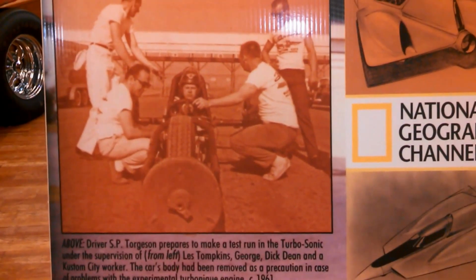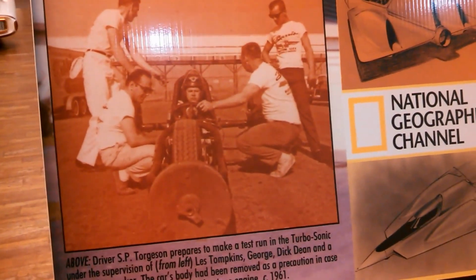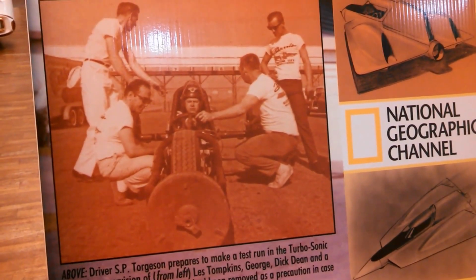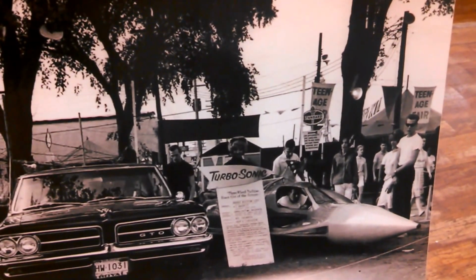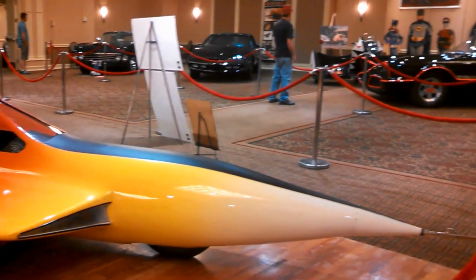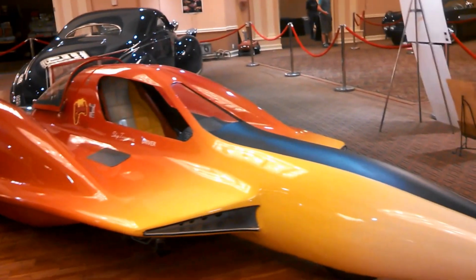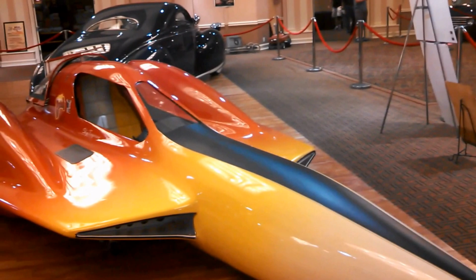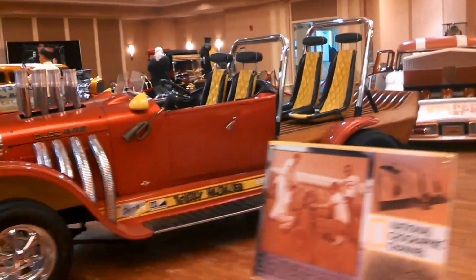This is a picture of Torgerson test driving the Turbosonic. That's the car without the body, believe it or not. It's got that single wheel up front. Still would like to know what powers it. Let's see if we get some information. What powers the Turbosonic? Do you know? No, I don't. I gotta find out. I'll put it into the video later.